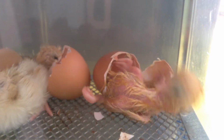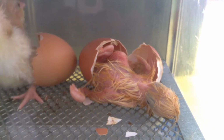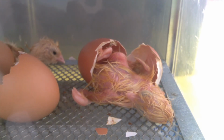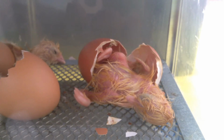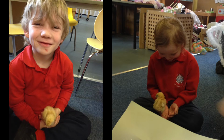Push, push, push, push, push, little chick. There he is. And he has to rest. He's okay. It's just because it's so tiring for him getting out of the shell, he has to lie still and have a little bit of a rest. The longer he's in this little incubator, his feathers will fluff up until he eventually looks like this.